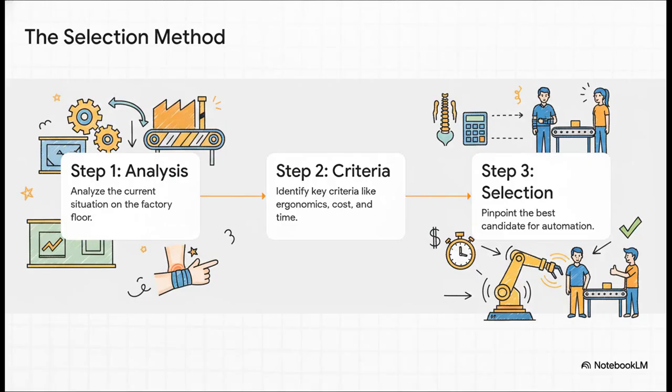So, you're probably wondering, how did they zero in on that specific part? It wasn't just a lucky guess. They used a really smart 3-step method. First, they analyzed everything happening on the factory floor. Then, they set their priorities. And this is key. Ergonomics was number 1. After that came cost and time. Following that simple checklist led them straight to the perfect candidate for automation.